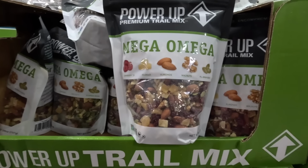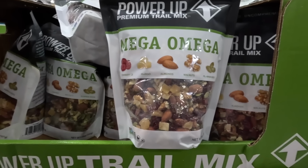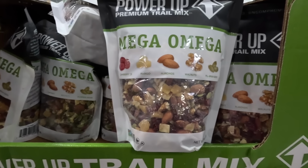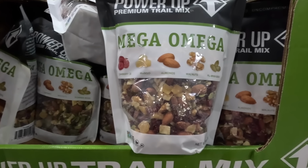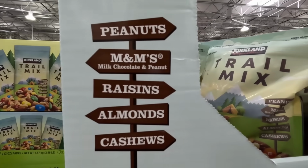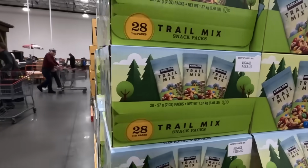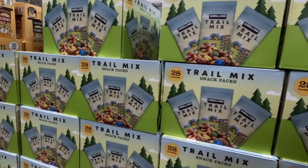We've also grown to really like this Mega Omega trail mix. It's almonds, walnuts, pumpkin seeds, dried mango, and dried cranberries. That's it. If you prefer a more traditional trail mix, Costco also has their Kirkland Signature mix with peanuts, M&Ms, raisins, almonds, and cashews. Both trail mixes come in large bags as well as packs of smaller on-the-go pouches.